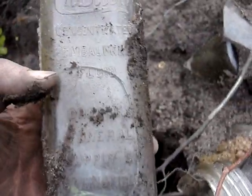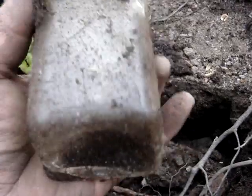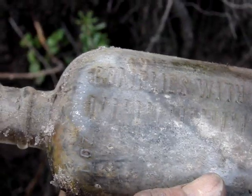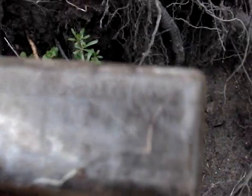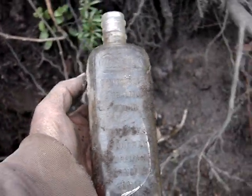Oh no. It's cracked up. It's got plenty of embossing all over it. But it's just too badly fractured to be worth anything. Yeah, probably would have been worth about $18 to $20.